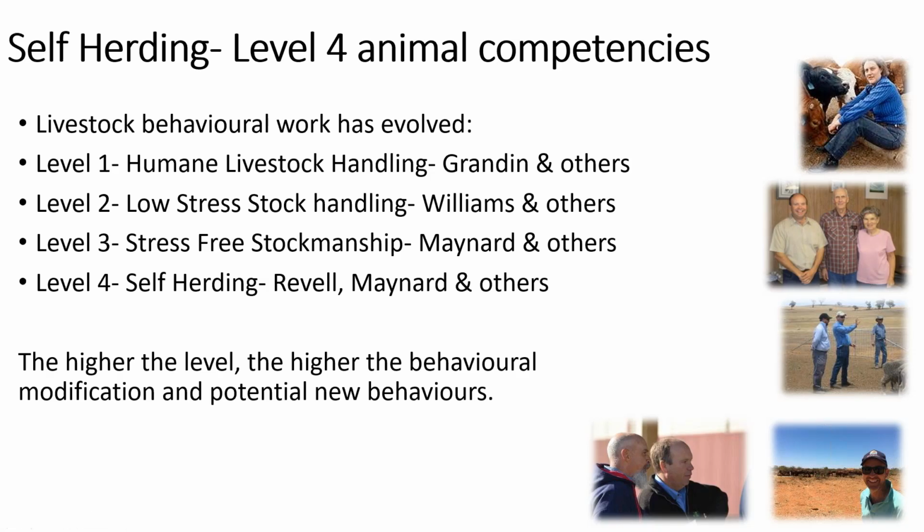Self-herding is level 4 on the competencies evolution with livestock handling. I won't dwell too much on this. There's a listing there, as you can see, of what has come along in the last 35 years. And importantly, this isn't disparaging any other prior levels, far from it. Foundations of this come from the prior levels, but the higher the level that you achieve with behavioural modification, the larger the number of options that you can exercise as a manager across your property or the landscape in general.